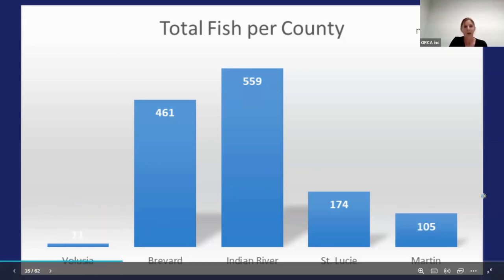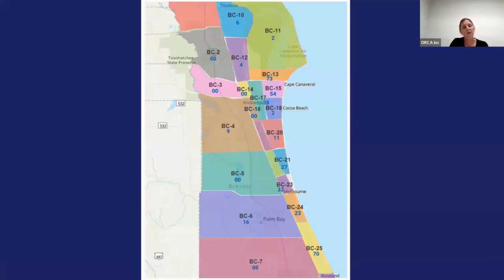And then what we really would love to get to the point of is being able to start localizing some of our counties. So what you are looking at here is a sector map. Specifically, this is Brevard County. We have divided Brevard County up into several sectors. That's why you see these color blocks.